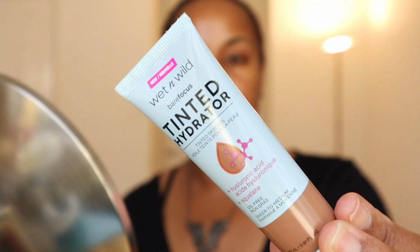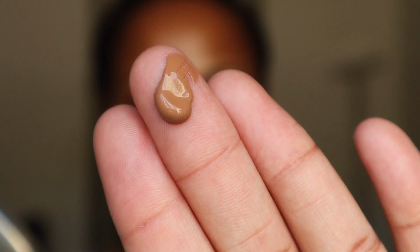Moving on to foundation, Wet n Wild Bare Focus Tinted Hydrator Tinted Skin Veil. This is in the shade Deep. Deep matches me 100%. I see it building up, but only slight. I don't see it building up to a true medium complexion type of coverage, especially if you have fresh imperfections, like a darker spot. You're not going to be covering it with this, okay? You're going to need to come in with something a little bit stronger.